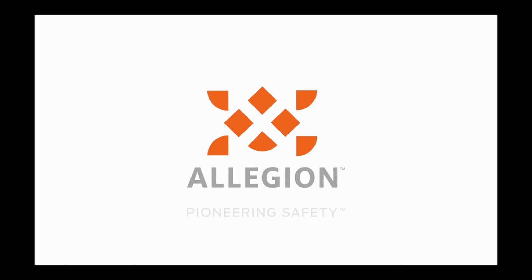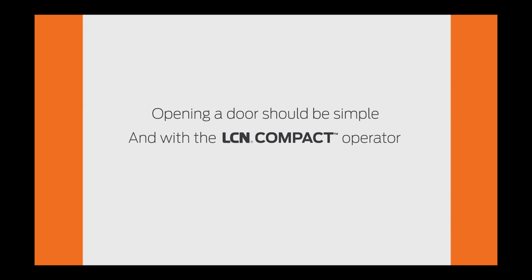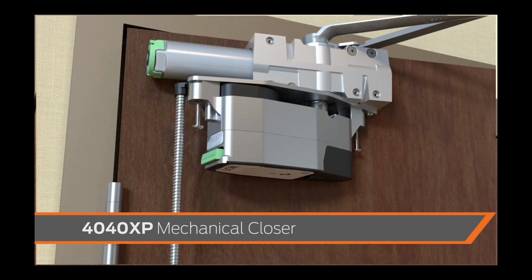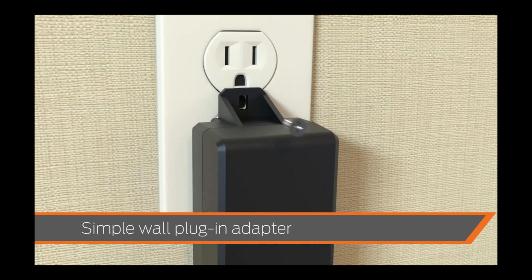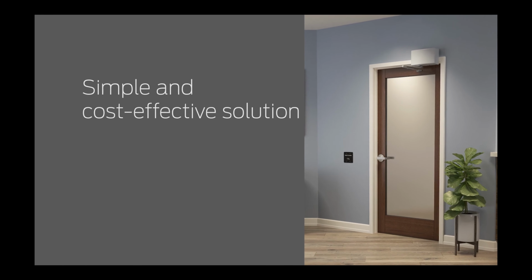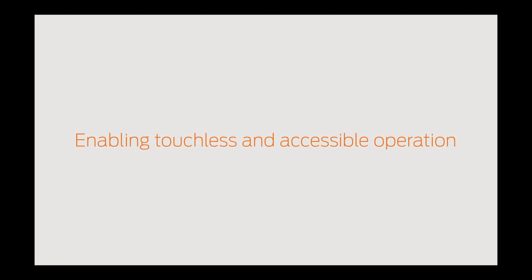Opening a door should be simple, and with the LCN compact operator, now it is. It leverages the 4040 XP mechanical closer and attaches to it with a mounting plate and just 4 screws. Power it with a simple wall plug-in adapter, or if preferred, an external power supply. Wireless touchless actuators can be used for hands-free operation. This simple and cost-effective solution is ideal for interior openings, enabling touchless and accessible operation seamlessly.